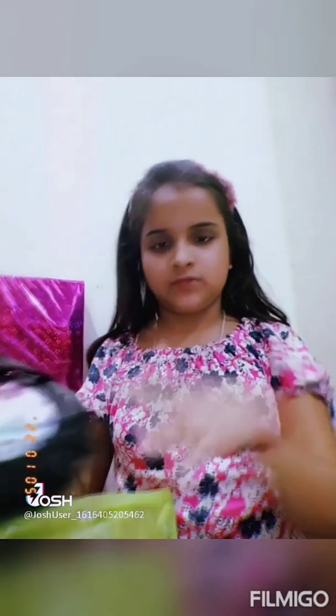Hey guys, welcome to part 12. So I have got this gift from Dipu Auntie and Diksha Didi. This one. First, I have got this pouch, which is so nice. I love it.